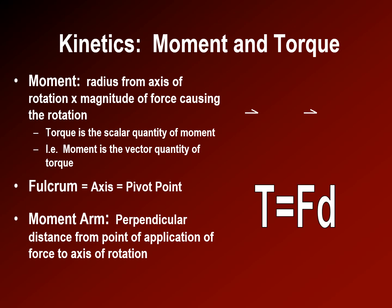So torque, as we said, equals force times the distance from the axis of rotation, as does moment, except in the case of moment, the force is a vector. In other words, it has a direction. Usually in human movement, that direction is straight down because the force is gravity.